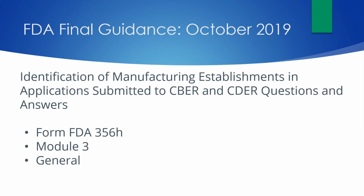The guidance describes the recommended placement of all facility information for both original and supplement applications. It applies to BLA products licensed under Section 351 of the Public Health Service Act, including in vitro diagnostics regulated as BLAs, and drug products marketed or to be marketed under an NDA or an ANDA under the FDA Food, Drug, and Cosmetic Act. This guidance applies to all manufacturing locations, including facilities that perform functions under contract.